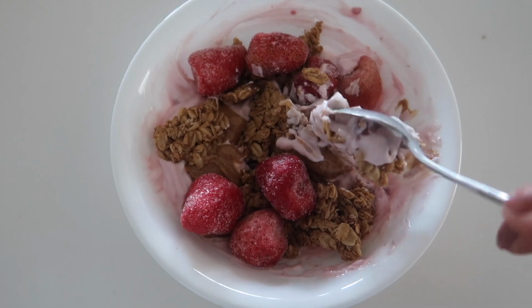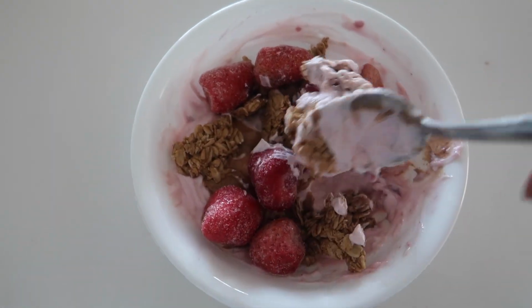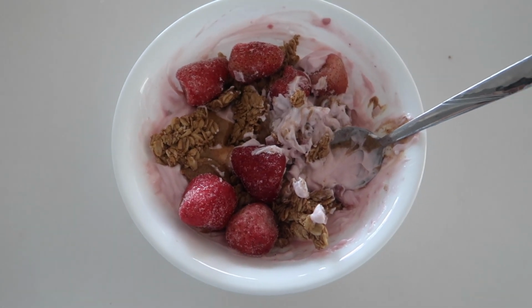Quick, easy, fun, yummy little yogurt bowl. High protein, and obviously vegetarian. Great start to the day. I actually do really like how the cinnamon nut butter adds to this. It's a great combination. For lunch, I am making a caprese quinoa bowl.